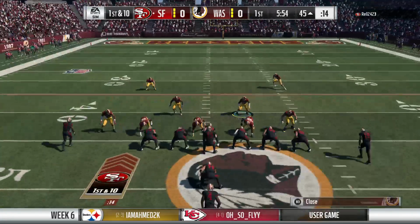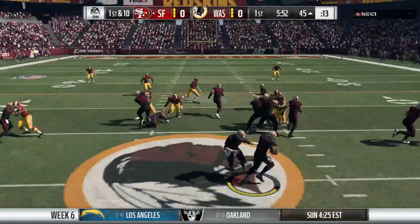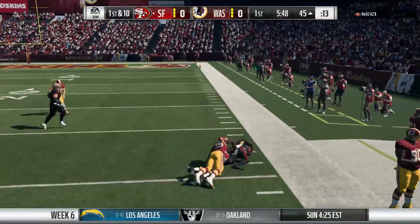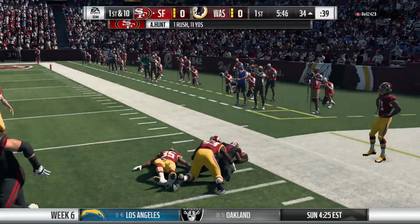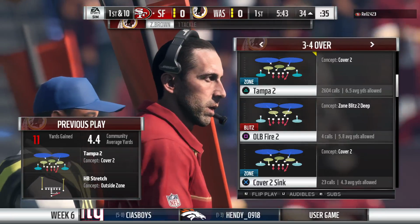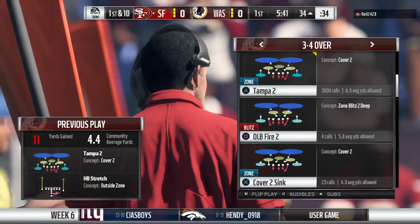Is the biggest key the left tackle? Without a doubt. Control that edge. Get out there. You want that left tackle. If you bring your tight end over there, either way, control the edge of the line of scrimmage, you got a chance to rumble. 11 more on that one and another first down.